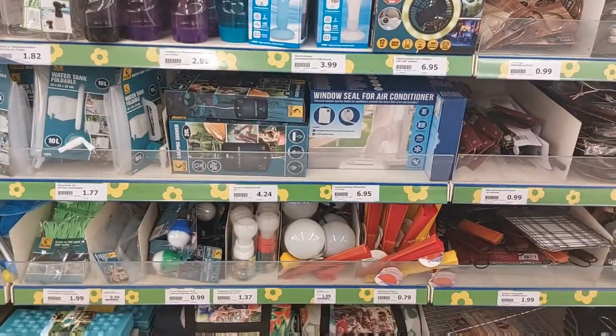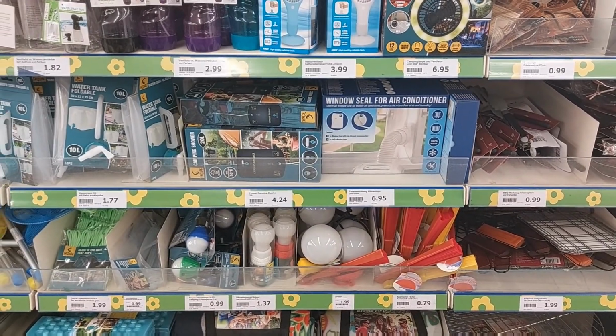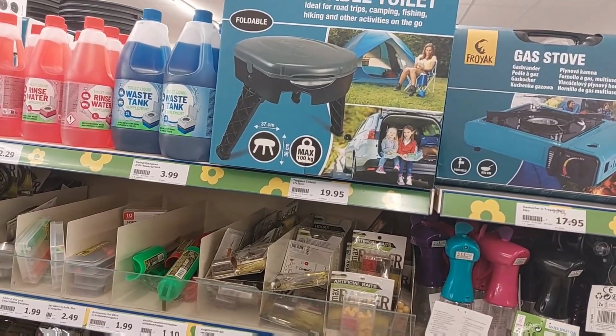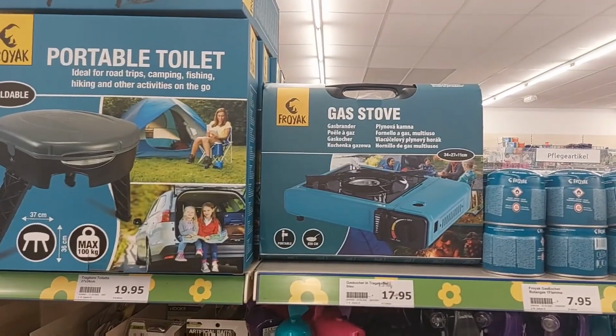And then there was also a lot more camping stuff. Then I was shocked. Look at this portable toilet. This makes sense. If you have a kid, doesn't this just make sense? And it was like 20 euro, but it does make sense. They also had the gas stove as well. They have the waste tank cleaning.